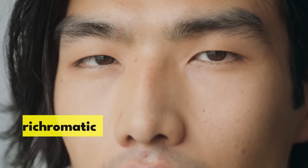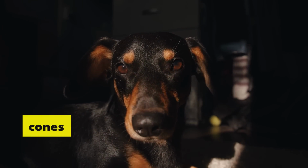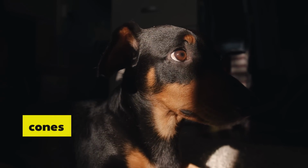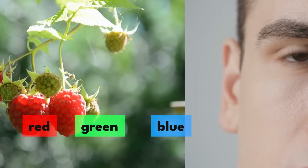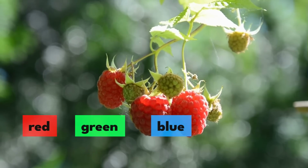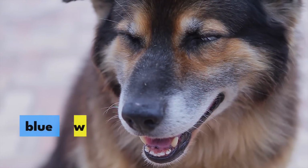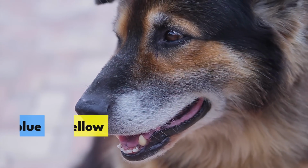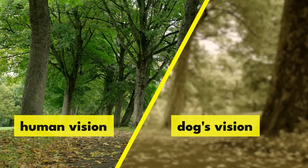Dogs are dichromatic, while humans are trichromatic. This means that dogs have 2 kinds of special cell called cones in their eyes that allow them to see different colors, while humans have 3 kinds. So, while you were a human, you could see the colors red, green, and blue, but also all the colors that can be made by mixing those three together. But as a dog, you can only see blue and yellow, making the world look a bit duller than it used to. This is because, quite simply, dogs don't need to see as many colors as humans do.